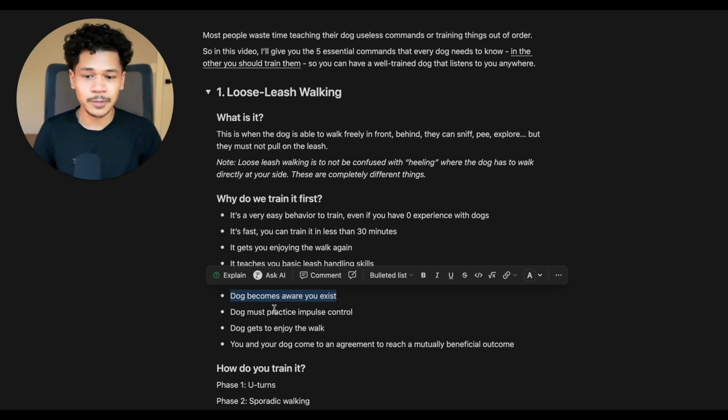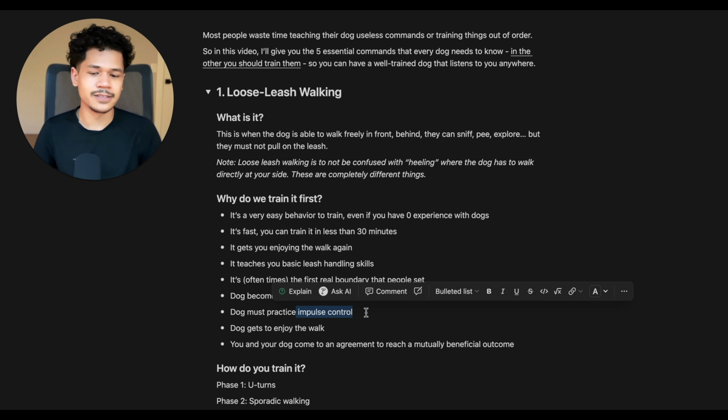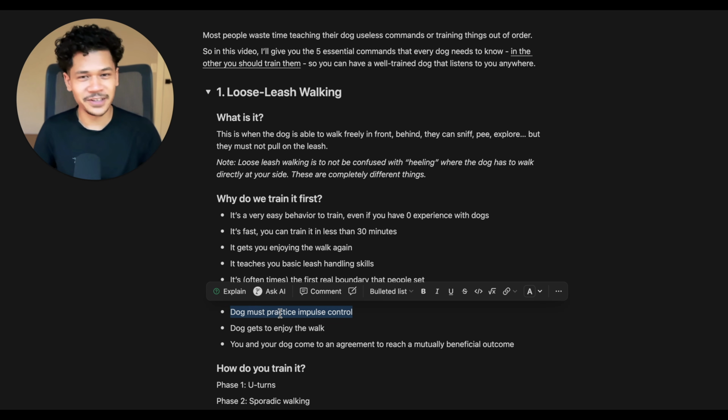The next thing is the dog must practice impulse control. So throughout the training, this is one of the primary skills that you're looking to develop in your dog. It's the skill of the dog thinking, I want to do this thing, but I'm going to choose not to do that thing. That's impulse control. And if you're watching this video, your dog could probably use some more impulse control, right? So that's why we start out this way.